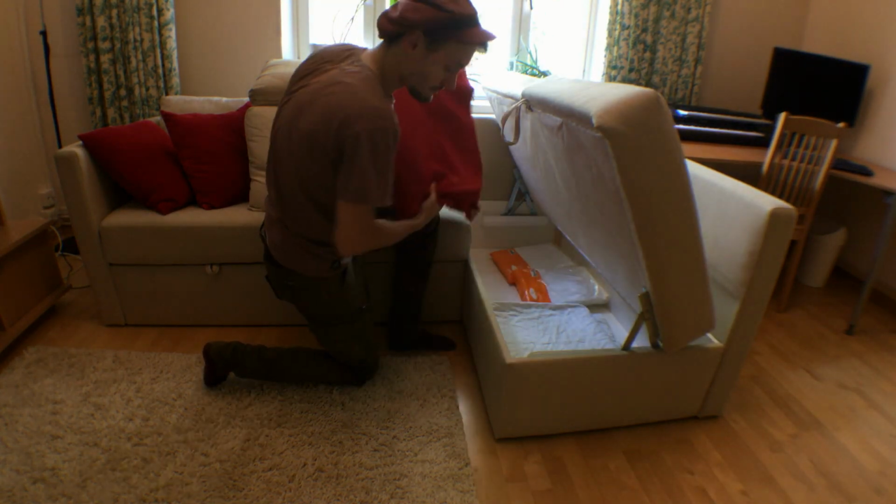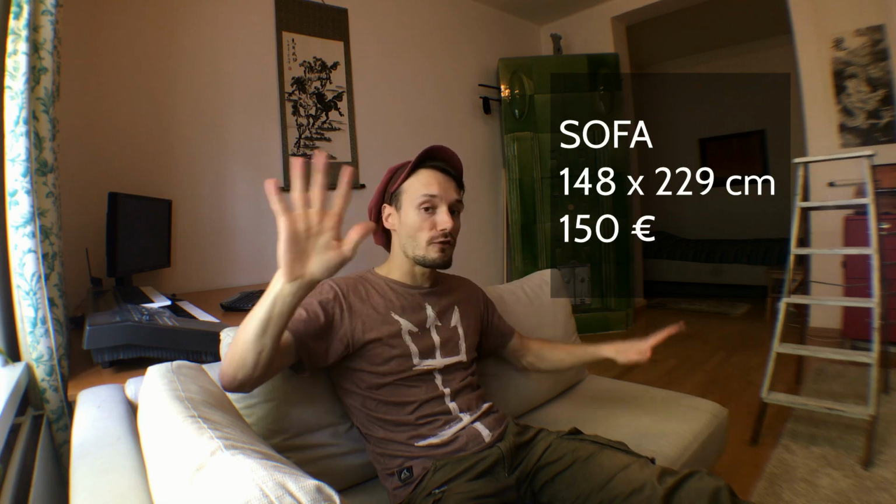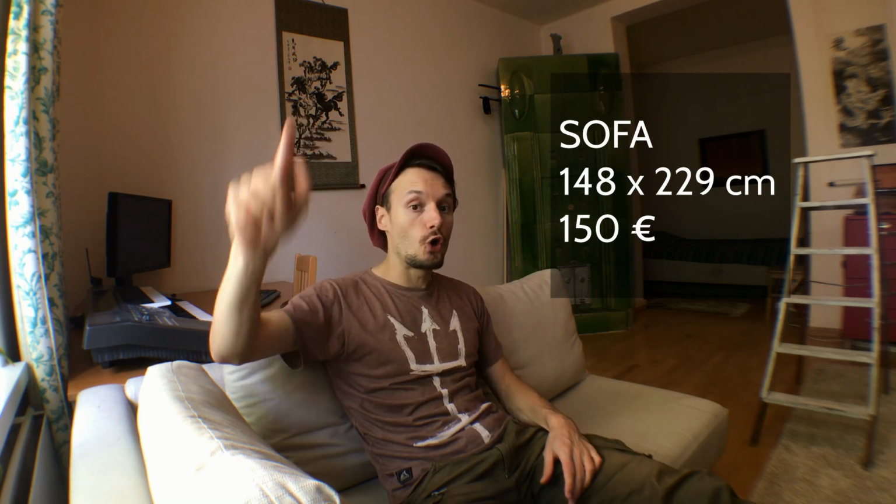This amazing sofa can be yours for only 150 euros, but you need to act now because all of my stuff will go on online public flea markets day after tomorrow on Friday. I would much rather sell my stuff to people I know than some weirdos on tori.fi, so give me a message.